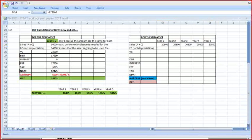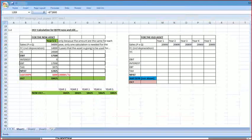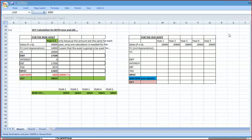Okay, next. What do I want? Fixed costs. What are the fixed costs? Go back. 6,000. There you go. That's all. Okay, give me the variable cost, Tammy. 4N. Times what? 2,600. Yes. Gives you what? $10,400. Exactly. There you go. Was that difficult?